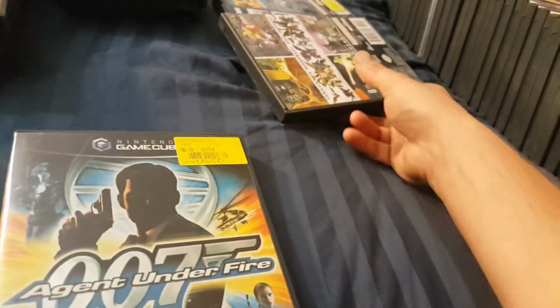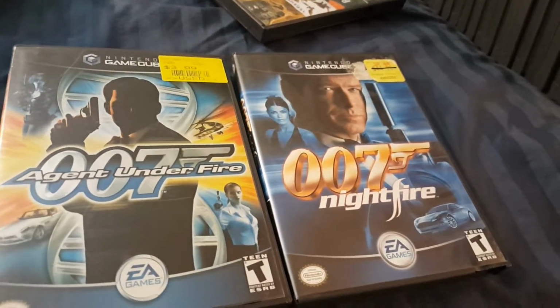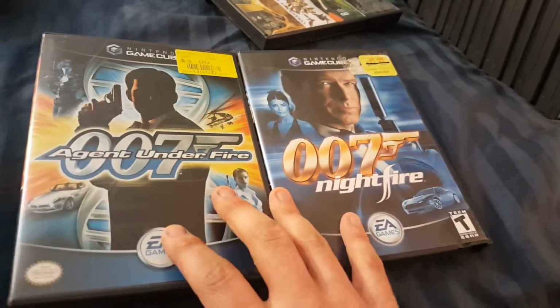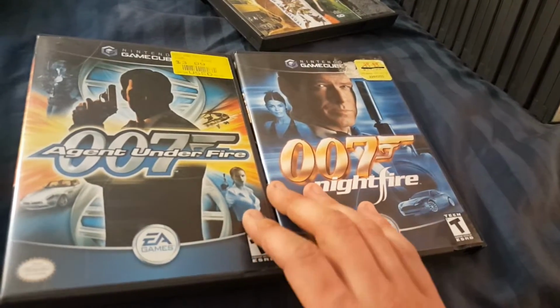We got Agent Under Fire and Nightfire. I used to play the crap out of these with all my friends. Just come over and set up some levels, and because these even have bots in them, they're still fun to play today. I'd love using the trip mines and all that kind of stuff.